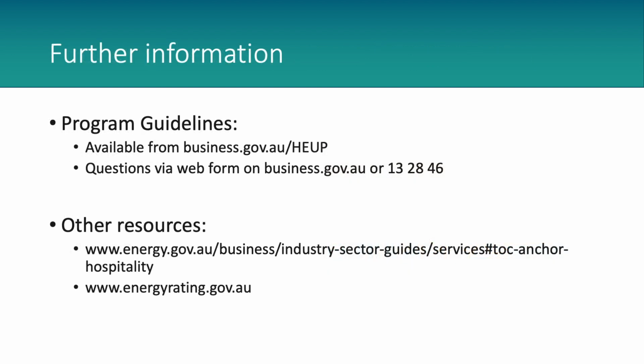To finish up, here are some useful resources to help you complete your application and to scope out your projects. The most important resource to help you apply for a grant is the Program Guidelines, found at business.gov.au. Applications must meet the requirements set out in the guidelines to be eligible.